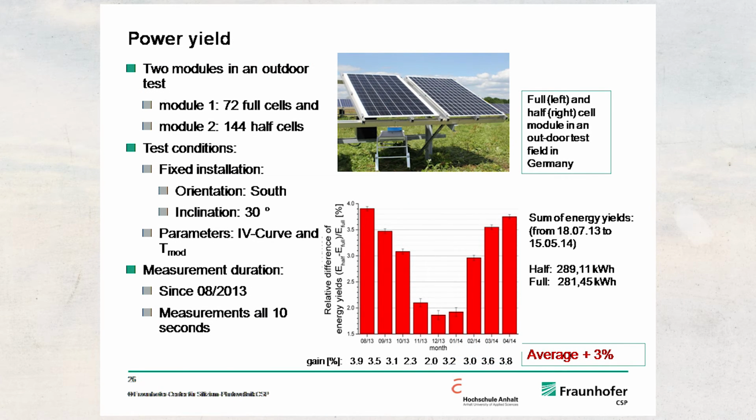So then we started to install those modules in a test field in Germany. They are now installed, for the first development we started in 2013. They are in a fixed installation and the modules are measured every 10 seconds. And just to make it a little bit clear, what you see here is the difference between the energy production of the half cell and the full cell module. And you see that in the summer months or even in spring, the monthly energy output for the half cell modules is 4% higher compared to the full cell. In winter, it's much lower.